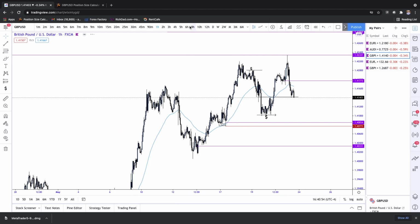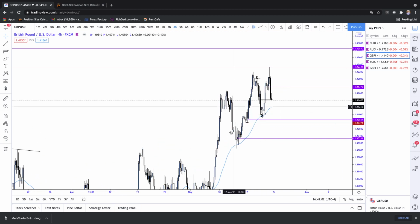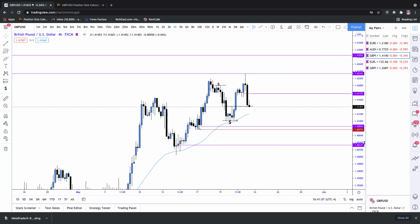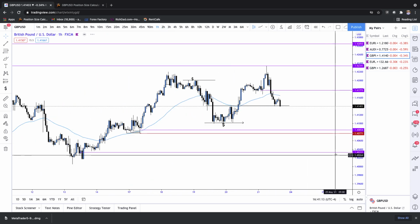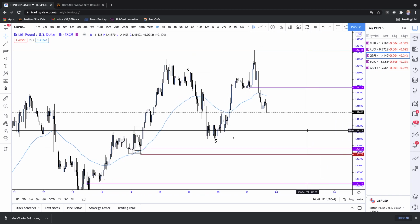So we are bullish still on GU until we breach this level here. I will continue to look for buys. I'm really not interested in buying the US dollar. I'm still looking for opportunities to short the dollar. As you know, the dollar has been dead for quite some time.